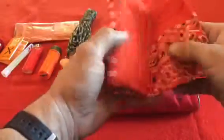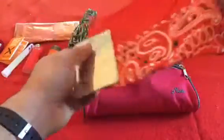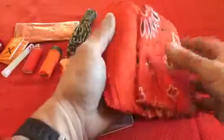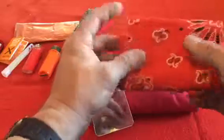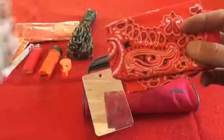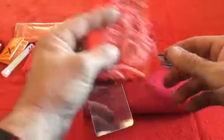Cotton bandana, 5C cotton. For many reasons, these things are handy to have, just to wear around your neck to keep you cool in the summer, keep you warm in the winter. They can absorb moisture, they can be char cloth, they can be all kinds of things. So yeah, just cotton bandana. You can filter water with it.